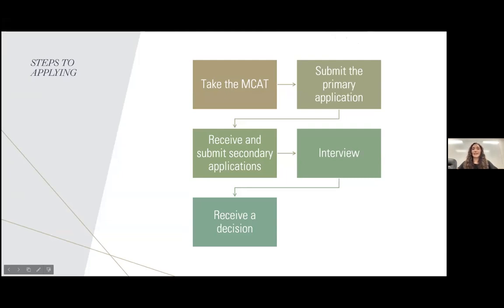After that, if they think that you would be a good fit for their school, they would extend an invitation to interview with them. And we'll talk a little bit later about what the different types of interviews are. And then after you interview, your application will be reviewed and you'll receive a decision.